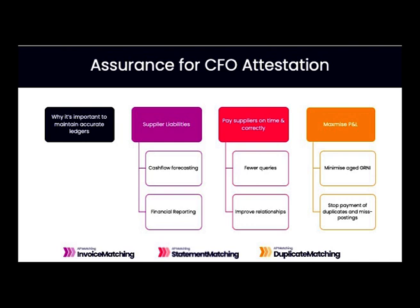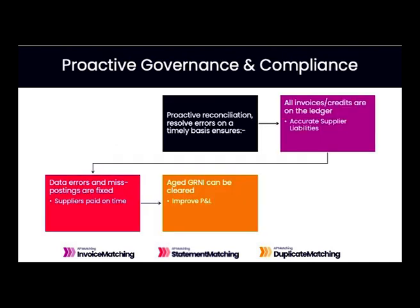And then of course, we're also stopping leakage. We're stopping payments of duplicates, and we're also identifying and resolving mispostings. Diane used this word a number of times in her presentation, and it's something that we bang on about all the time. This is all about being proactive, because typically an AP department is very reactive. You've got documents coming in, you're having to process them, chase business users, deal with queries, and try to pay suppliers on time. And often statements get a back seat because it's just too time consuming.